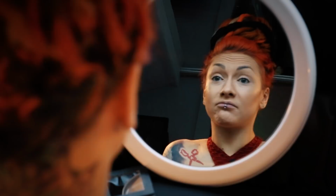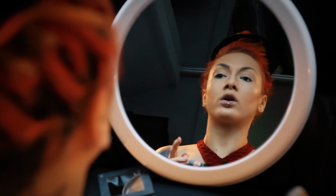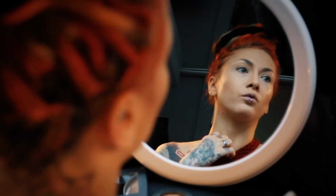And you have to remember, guys, makeup is not a bunch of rules that you have to put together and just follow. It's actually more about experimenting and finding what works well for you and for your skin, or for, I don't know, your goal for tonight.